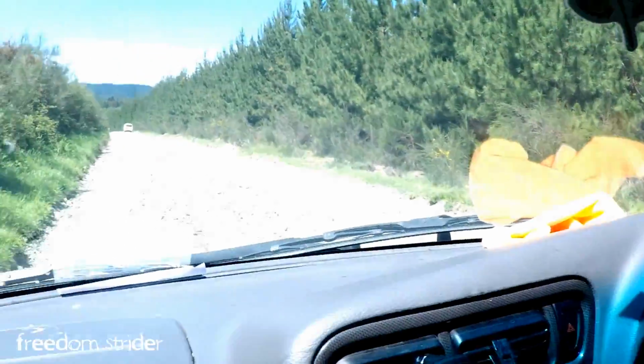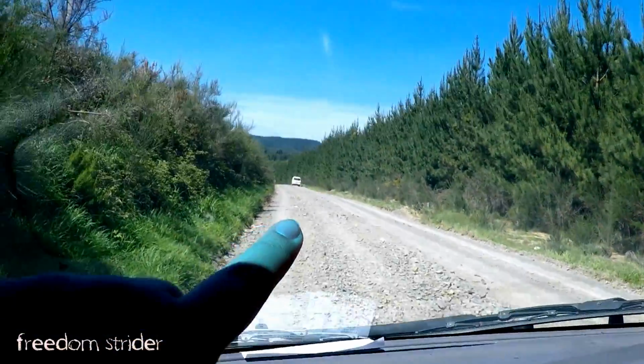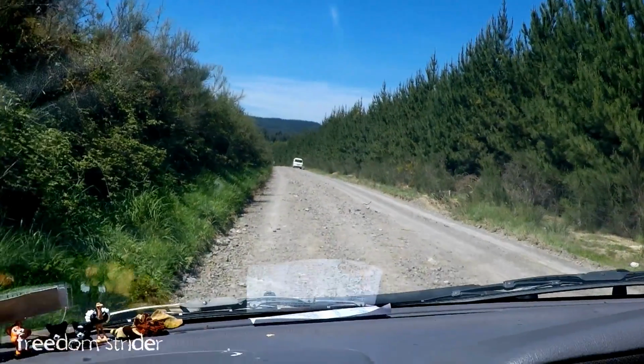However, since we want to be right by our car for changing and eating purposes and everything else, and safety as well, we're going to have to drive to the end. Hey, look, another car. We made it. That was terrifying. I'm now going to go and check the tires.